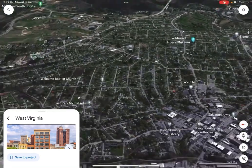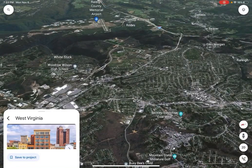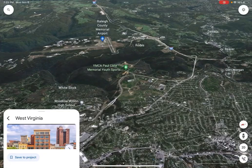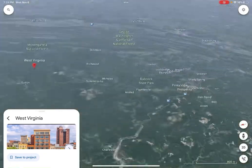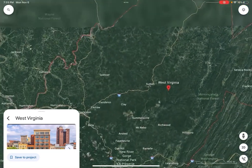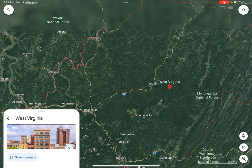But Beckley does not have as good an education. But they do have the biggest airport in the city, which is the Raleigh County Memorial Airport. Beckley is another one. And that's it. Those are the big cities. I'll say some more in a YouTube short video.